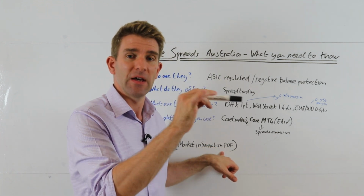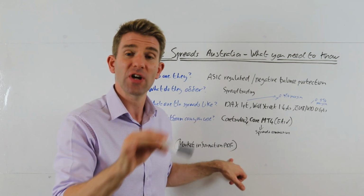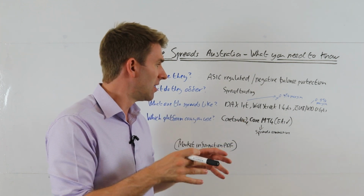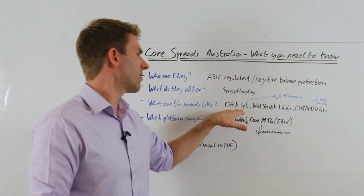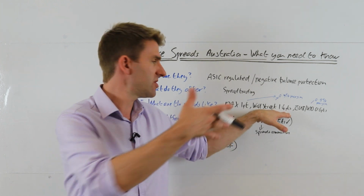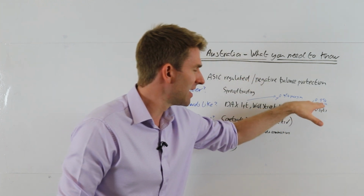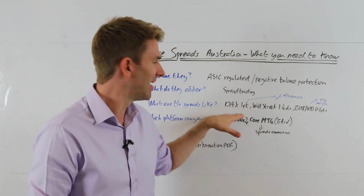If you go onto the site and click market information, you can see the latest spreads, because I know they've just changed them and actually narrowed down some of the currency pairs. So go and check out what it is at the moment. But German 30 about a point, Wall Street, which is obviously the Dow 30 equivalent, 1.4 points, and Euro US dollar 0.6 points. I mean, these are ridiculously tight.